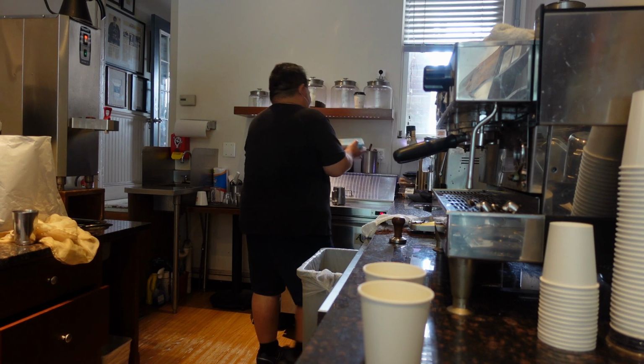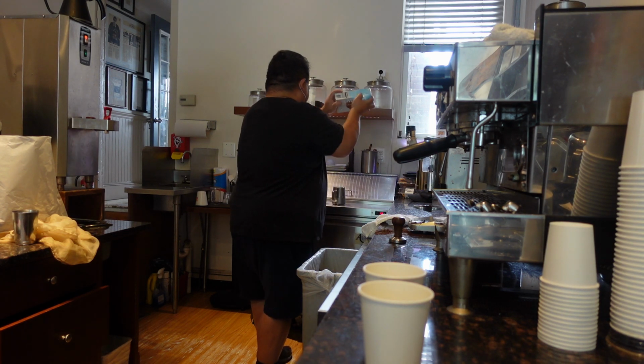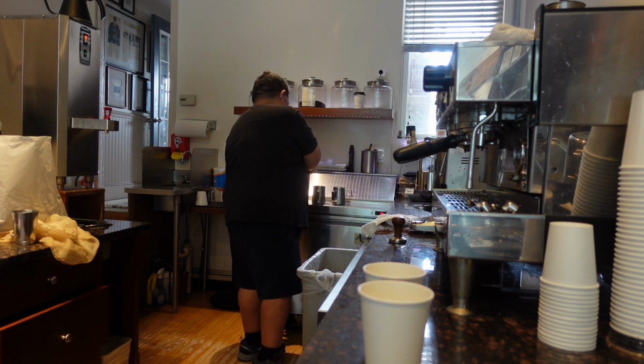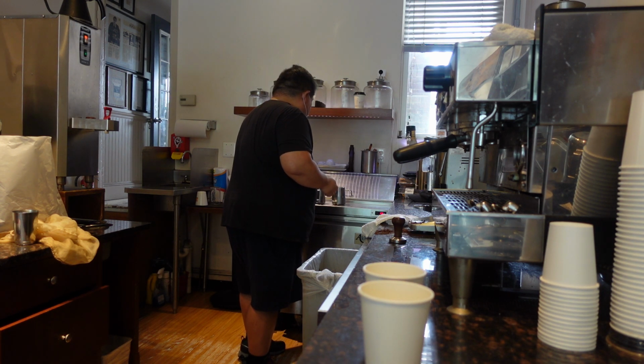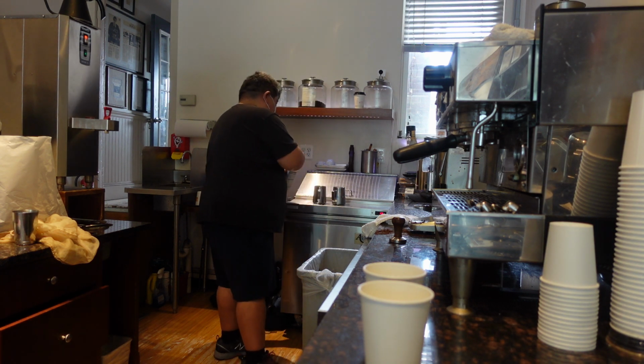So next up, we've got, what is this? This is 2 lattes, one with regular milk and one with almond milk. A lot of our guests come in and they want to have alternative milks. And we offer soy. We've always offered soy. And then recently we offered almond.